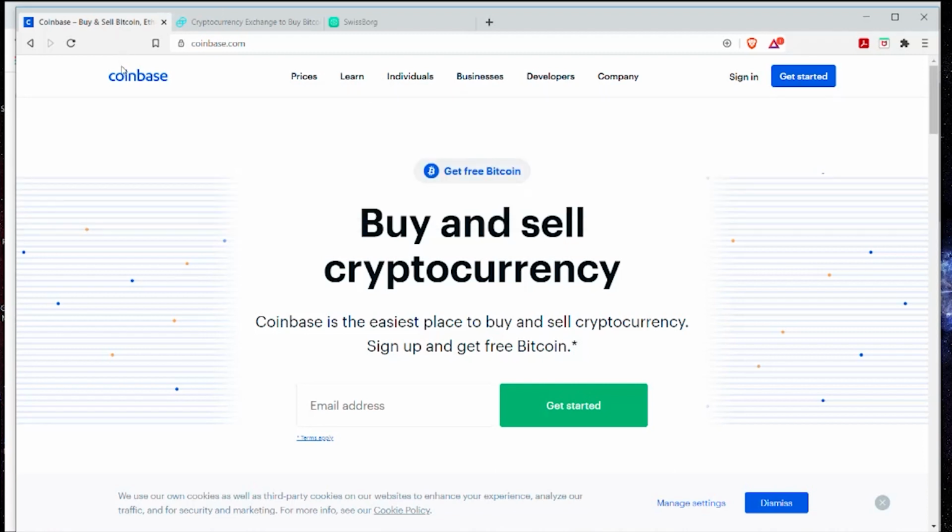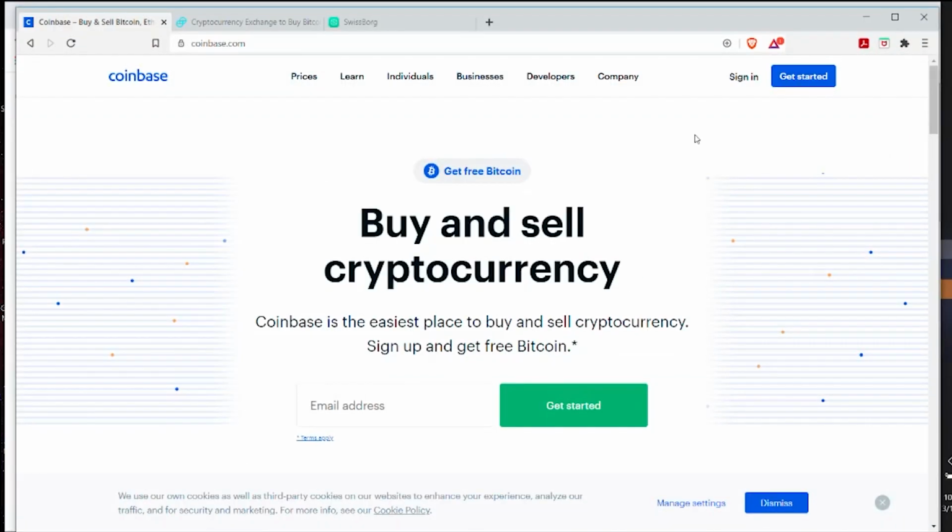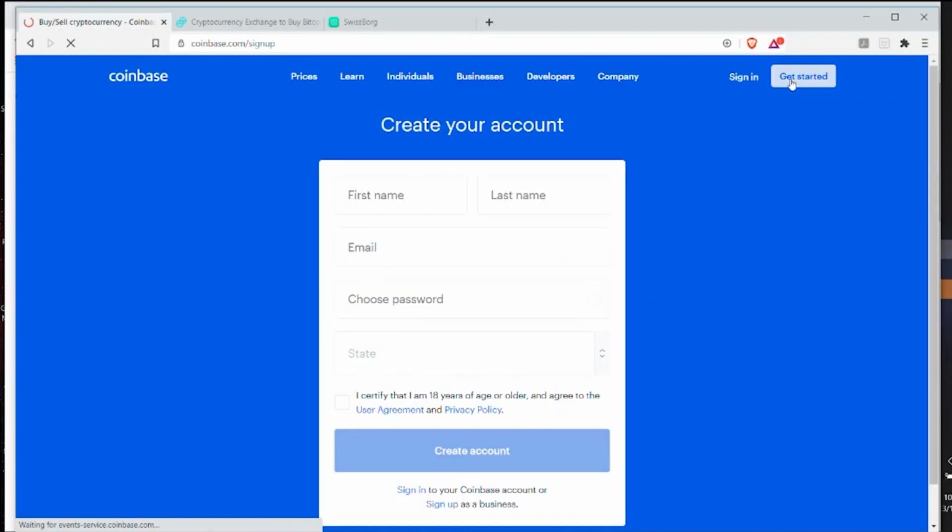Let me show you on Coinbase, because that's the way I normally buy crypto. Let's say you want some Ethereum and you want to transfer it to your MetaMask wallet. This is how you would do it. I'm already signed in to a Coinbase account. Once you create the account, let me show you where that is. You would go to get started.